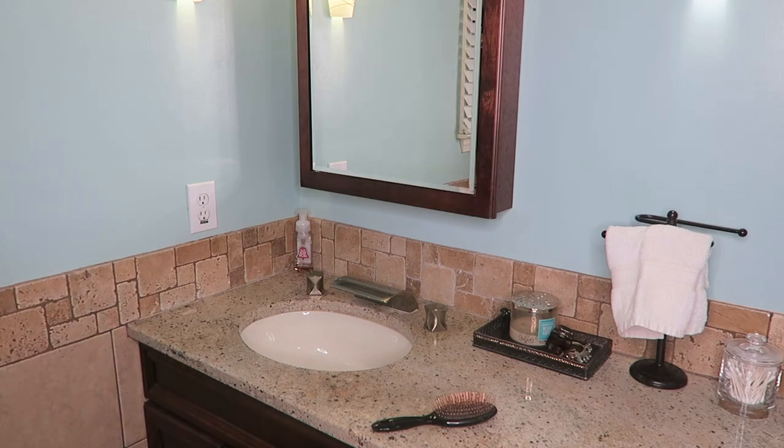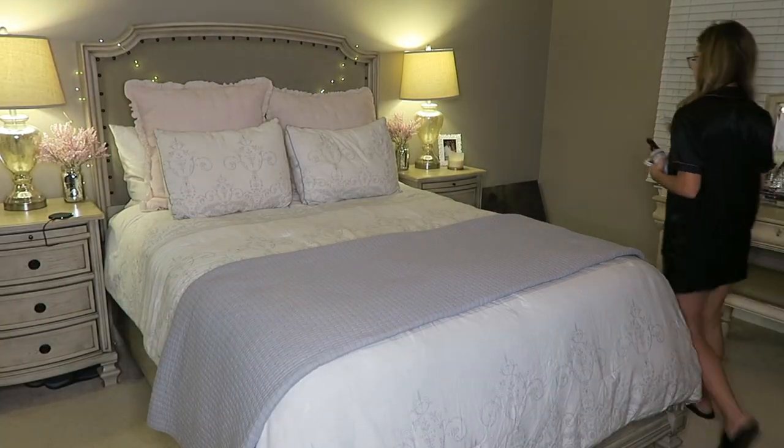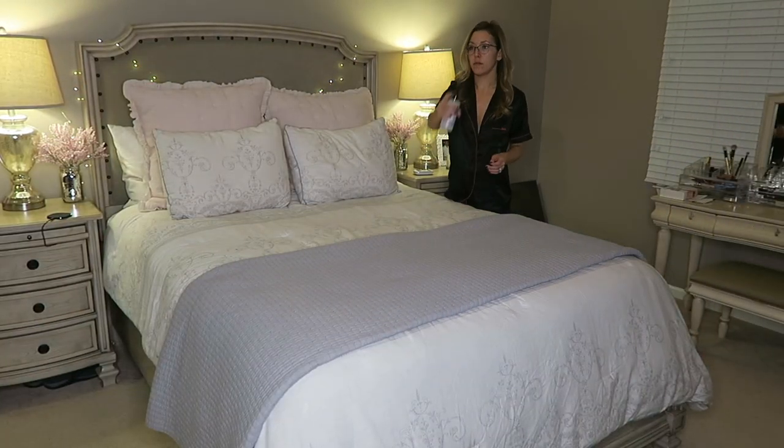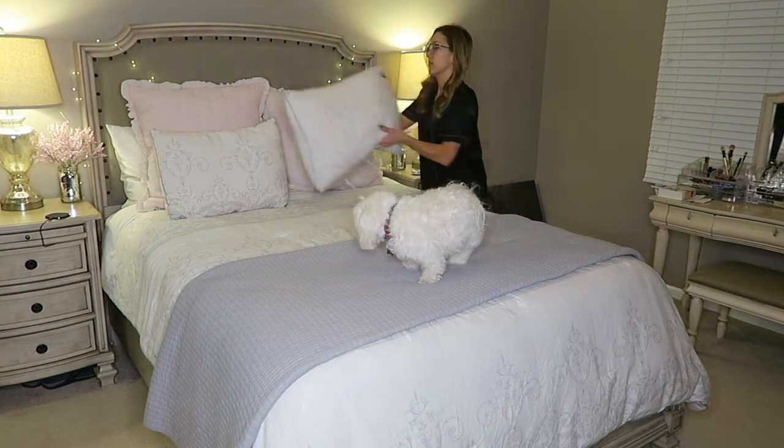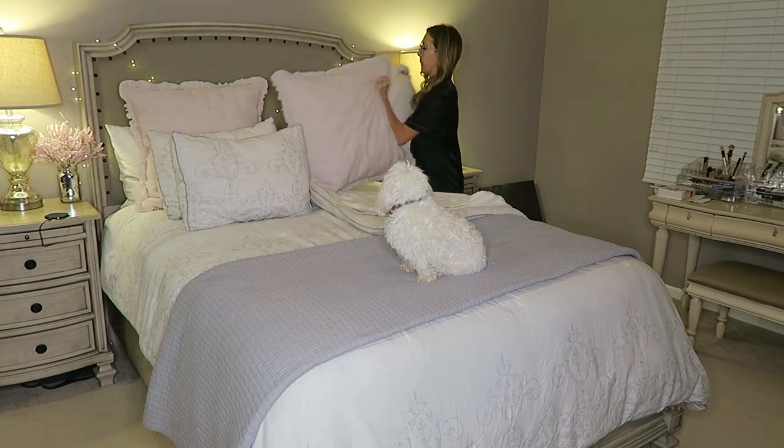Once I take out my contacts and brush my teeth, I head to bed, but first I spray the Mrs. Meyer's Lavender Room Spray over the bed to give that freshly laundered scent.